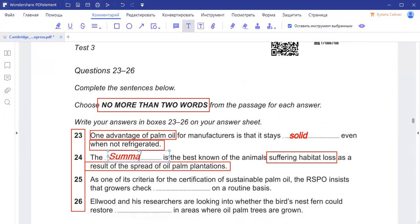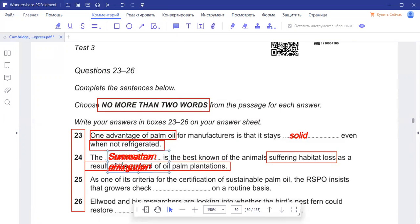Guys, you can check the spelling afterwards, because it's not so significant even if I make a spelling mistake. I know that I wouldn't mind if I took it very significantly. Orangutan.